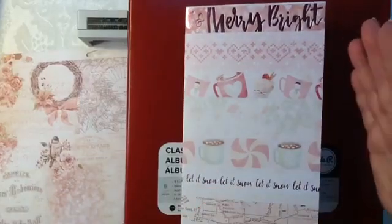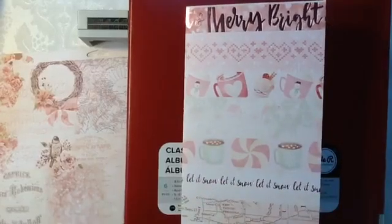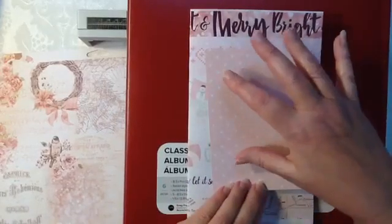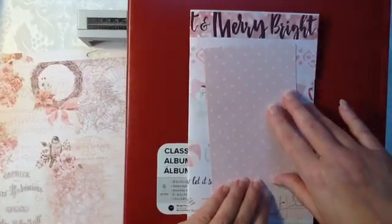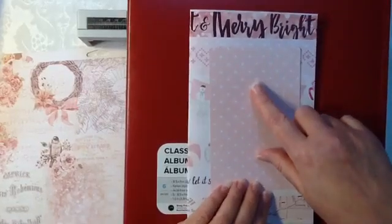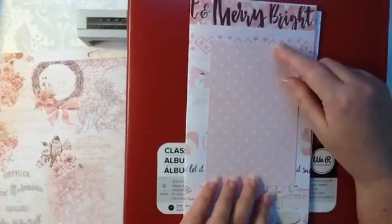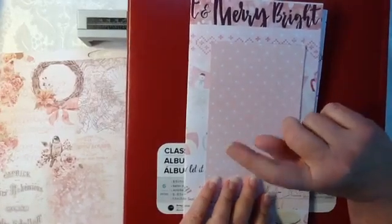Now, you can use the insert multiple ways in itself. Say you have a 4x6 card. Obviously you could use this to journal on, and I'm going to show you a really cool way, with a stencil, to add lines onto either a card or the actual page within your insert.